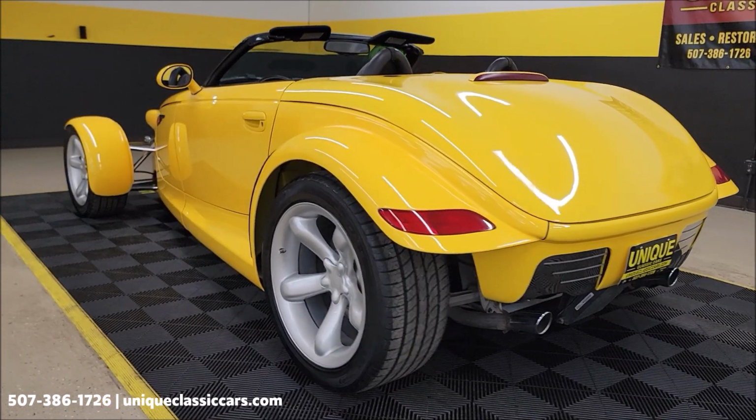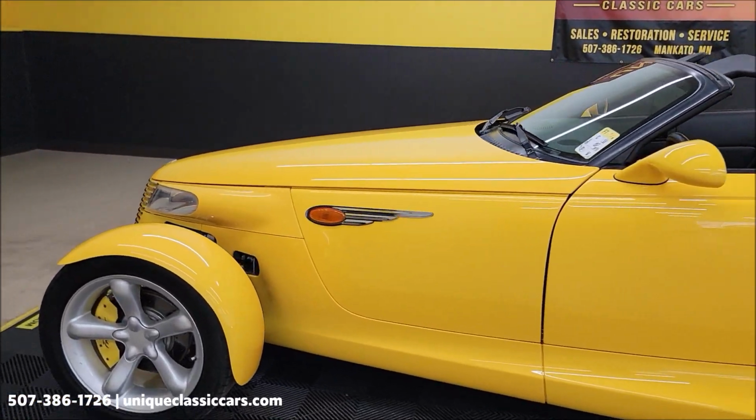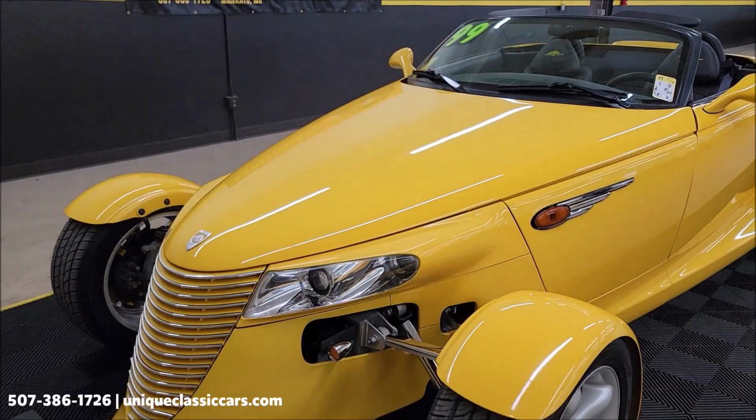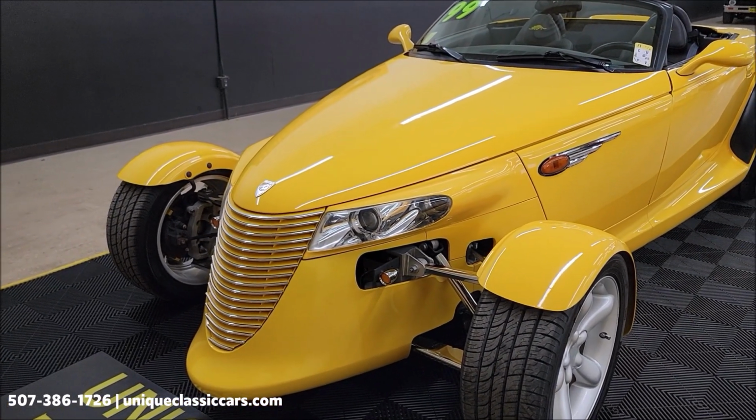Again, 3.5 liter. All right, let me pause this a second. I want to pop this hood and take a peek at the engine bay, and then, like I said, stick around to the very end. Jason's going to take it for a drive. I'm also going to show you that top going up and down.